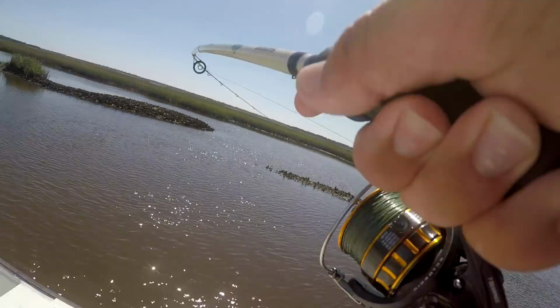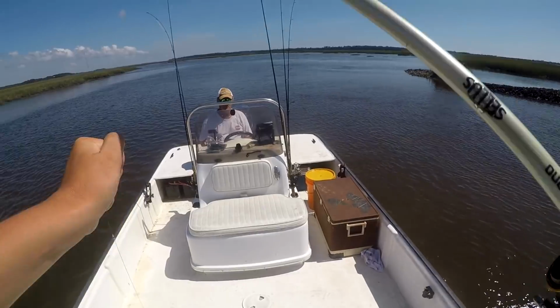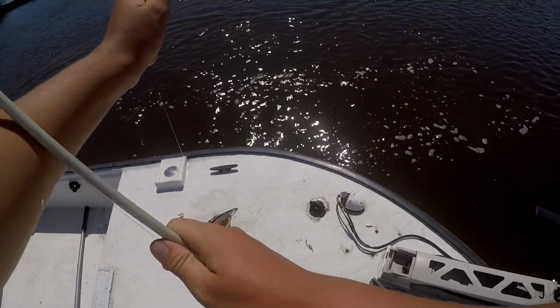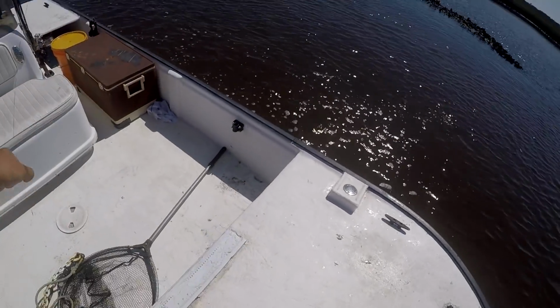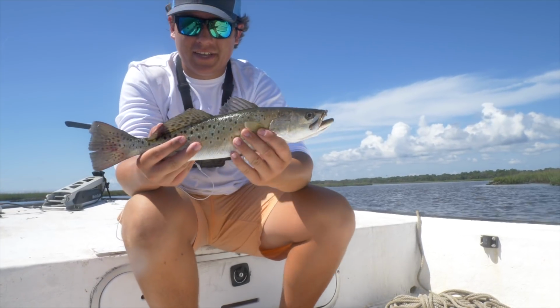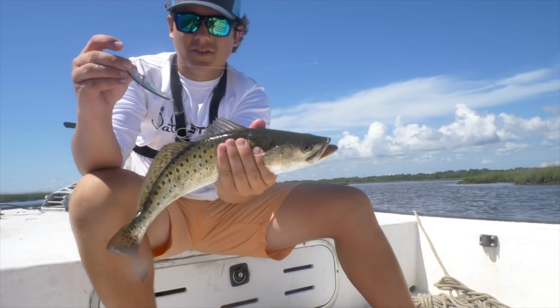Uh-oh. That's a big trout. That's a big trout. Whoa. Yeah. Look at that trout. Wow. On the, dude, on the jerk bait. All right, y'all, there is a nice little trout on the jerk bait.